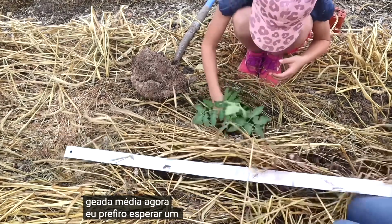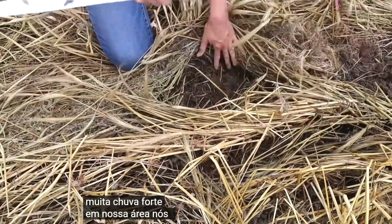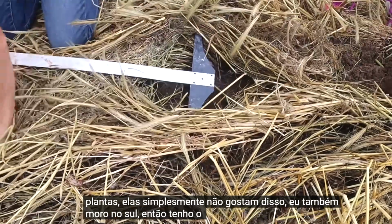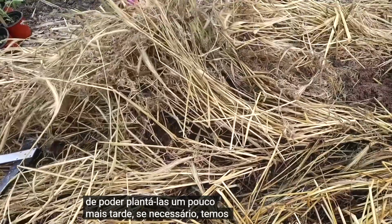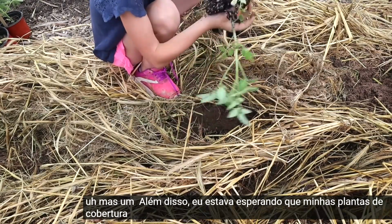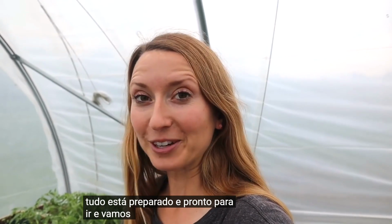I prefer to wait a little bit to plant mine just because we have so much heavy rain in our area. We often get hailstorms and it's really damaging to the plants. They just don't like it. I also live in the south, so I have the luxury of being able to plant them a little bit later if I need to. We have a longer growing season, so I can do that. But also I was waiting for my cover crops to die off under those tarps. So everything is all prepped and ready to go, and we're gonna plant today.